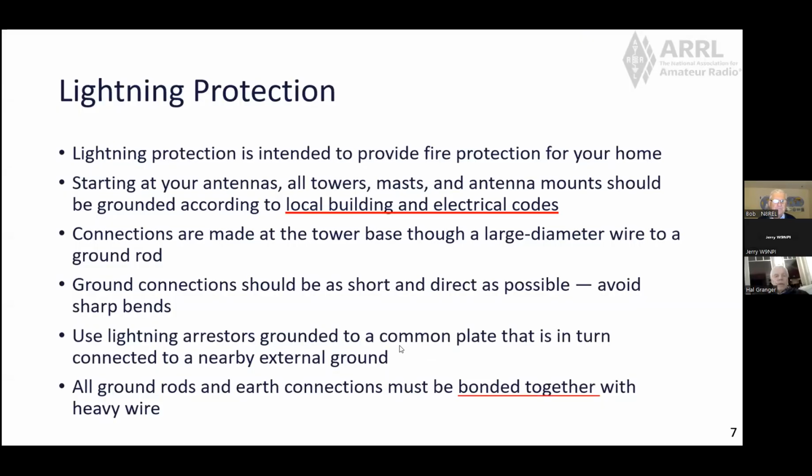Jerry? Yes. Oh, okay. Jerry, can we show the picture of your tower and the grounding system you've got with your tower? Okay, I'm going to have to take a look for it, but I'll let you know when I find it. Oh, okay. Okay, fine. Well, then I'll just go on then. Okay.